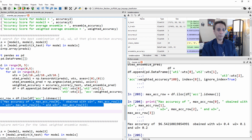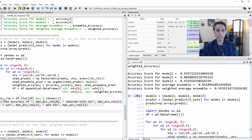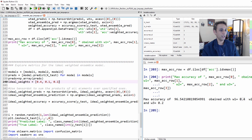Right there. So I got a maximum accuracy of 96.5%. Remember, previously we got a maximum accuracy of 95.5. So we went from 93.5, 88.5, 93.2 to 95.1 using ensemble. Then we are playing with weights to actually bring it up to 96.5. That's significant improvement in accuracy, as you can tell. Okay. And this happened at a weight of 0.4, 0.1, and 0.2. Okay. With these weights. So let's go ahead and say 0.4, 0.1, and 0.2.